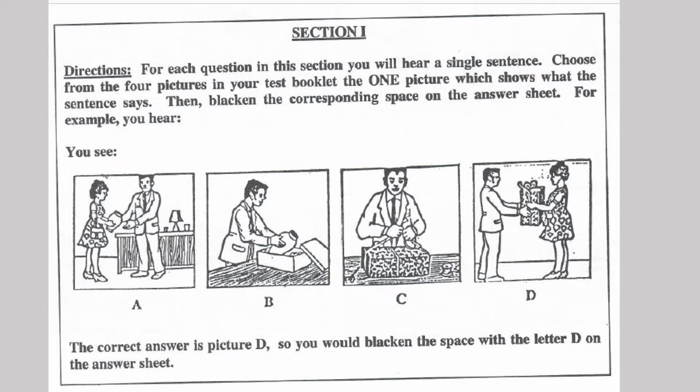Section 1 starts with an activity with 4 pictures. Let's read the instructions together. For each question in this section, you will hear a single sentence. Choose from the 4 pictures in your test booklet the one picture which shows what the sentence says. Then, blacken the corresponding space on the answer sheet. For example, you hear Il lui donne un beau cadeau.